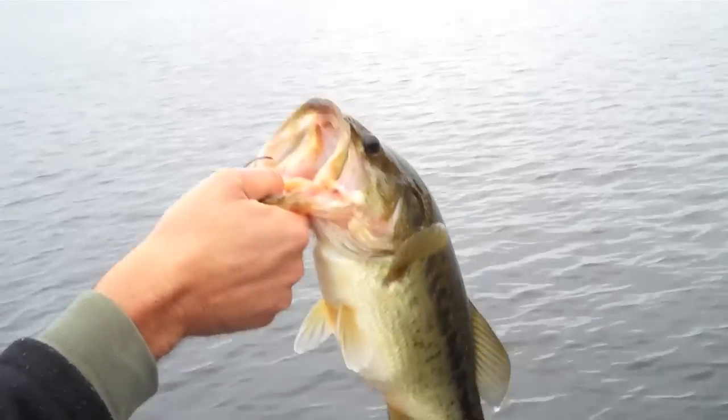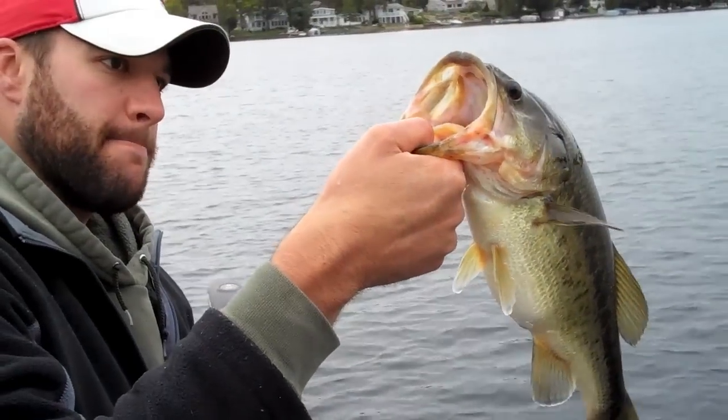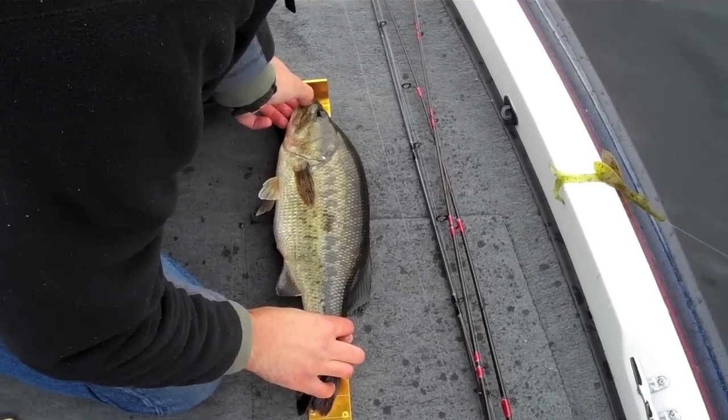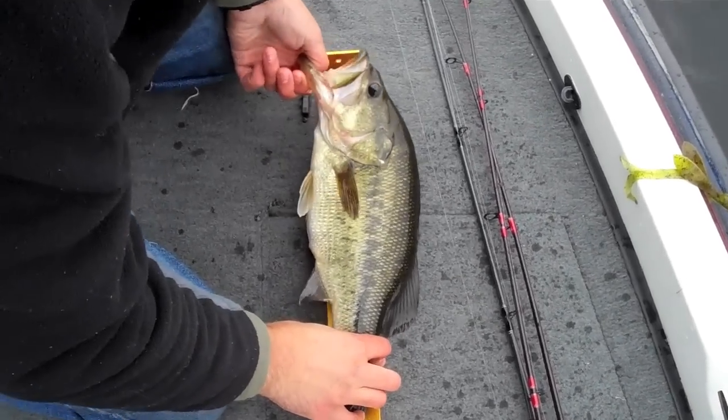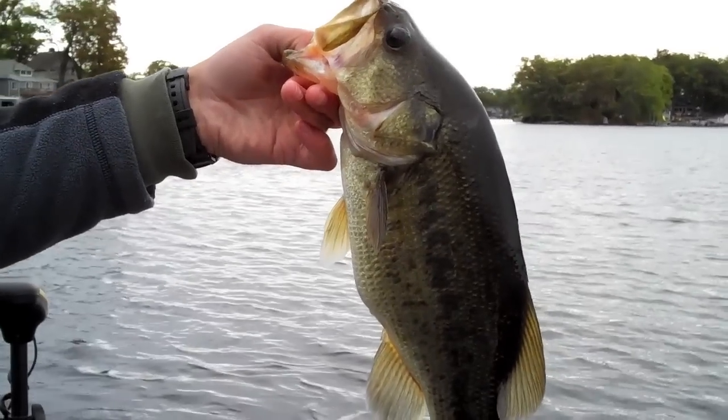There we go. Nice fat pig feeding in here right along the weed line. He's measuring just shy of 17. A nice fat chunky bass. I'm gonna grab a quick picture and get him back in the water so he can grow up.